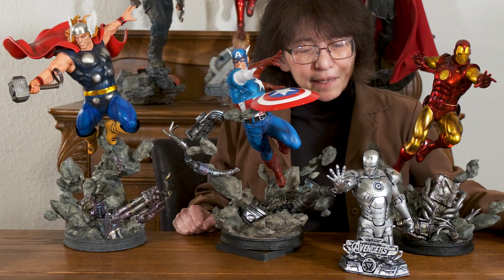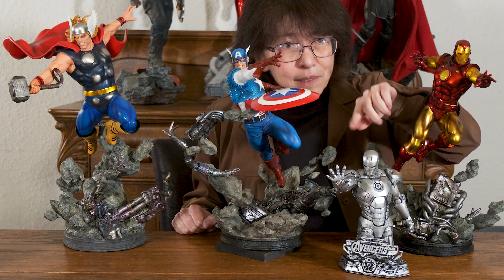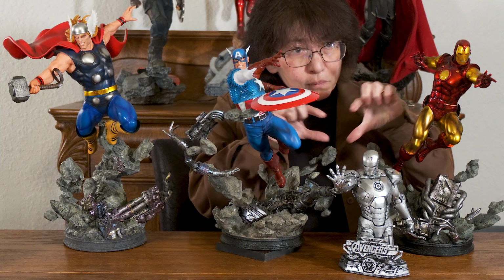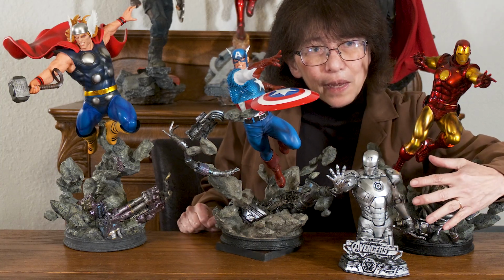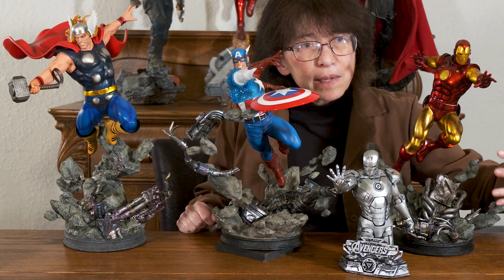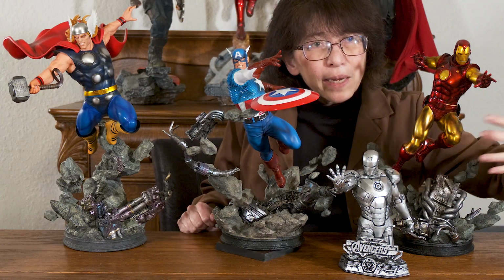We'll be right back. We are back, and as you know, my husband made his first complete bust, and it's of Iron Man. I love this particular statue bust. And I don't know about you guys, but when I put him next to this Iron Man with these dioramas, he looks like he belongs here. So I've got him next to Iron Man.